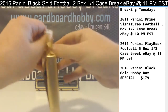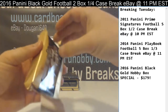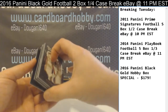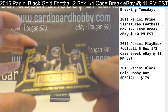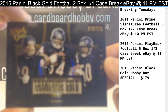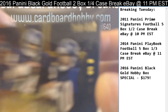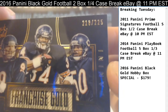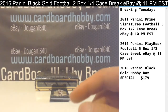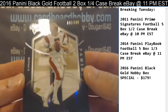Pack two here. Black Gold's always one of my favorite products, too. Jim McMahon, Walter Payton, Mike Singletary. Franchise Gold, 218 out of 225. The Bears. Kirk does have a nice signature, Joe. I've got to agree with you on that. Boomer Esiason, 6 out of 100. The Boom.